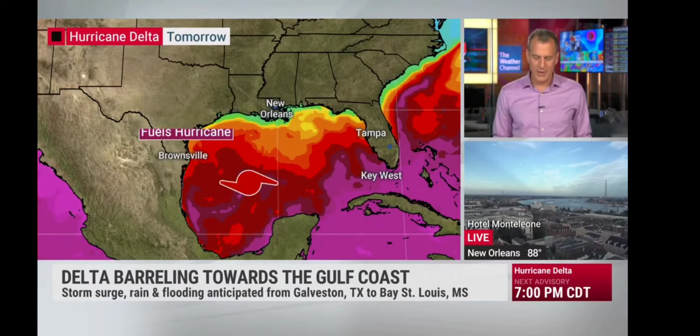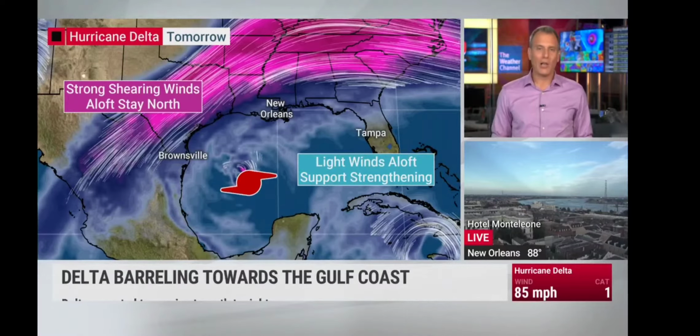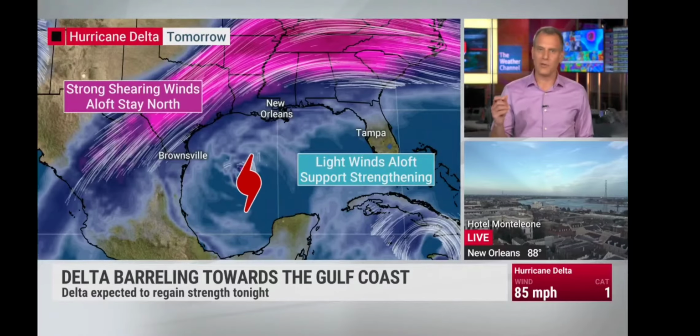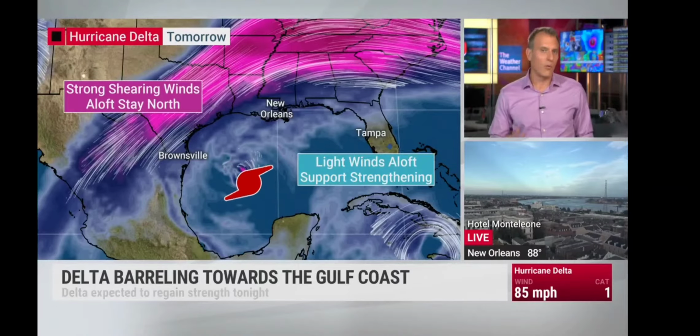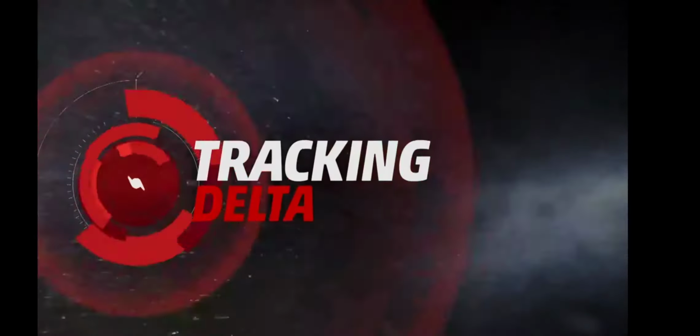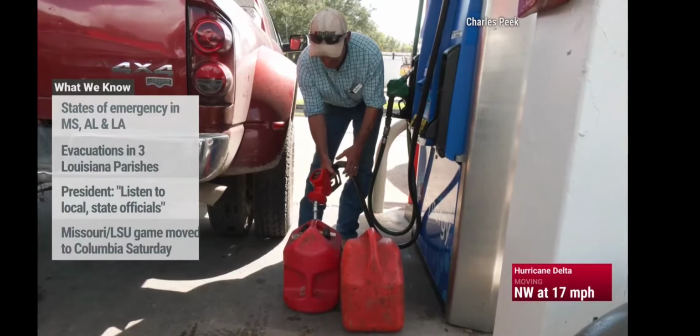Water temperatures here are going to be in the mid-80s, so nothing to slow it down there, and wind shear is all displaced up here into the continental U.S. So low wind shear environment, warm sea surface temperatures, no dry air. We're off to the races with this thing, Alex, over the next, say, 24 to 36 hours. Yeah, and here's what we know at this hour. States of emergency have been declared in Mississippi, Alabama, and Louisiana.